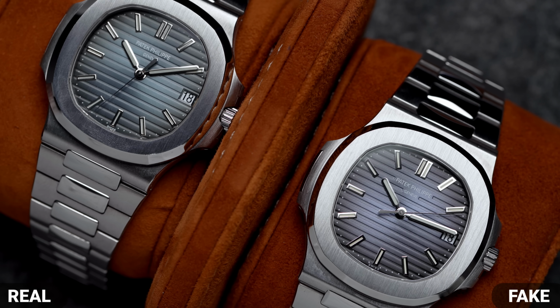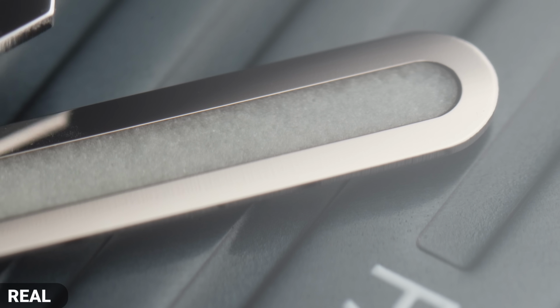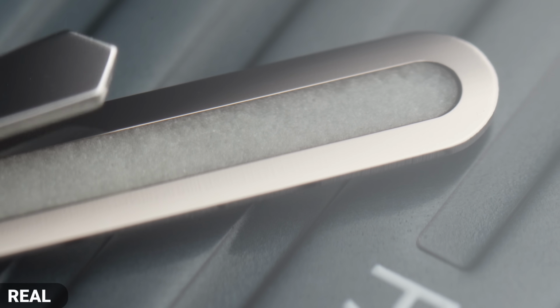Okay, I think now you see how replicas have improved over time. Many of these characteristics can vary in terms of their degree, but if I would only be allowed to give you one piece of advice, I would definitely tell you to look at the hands with a magnifying glass. The hands are almost always the part on the replica that are the least well finished part in my experience.